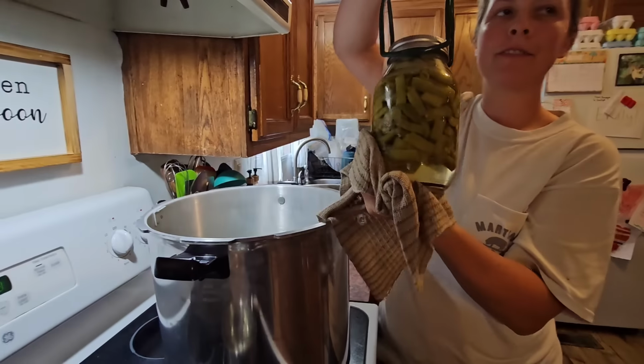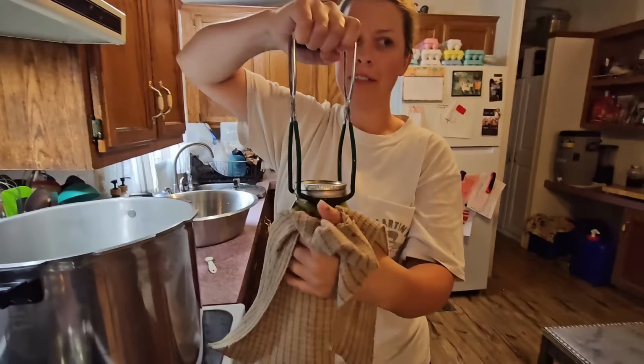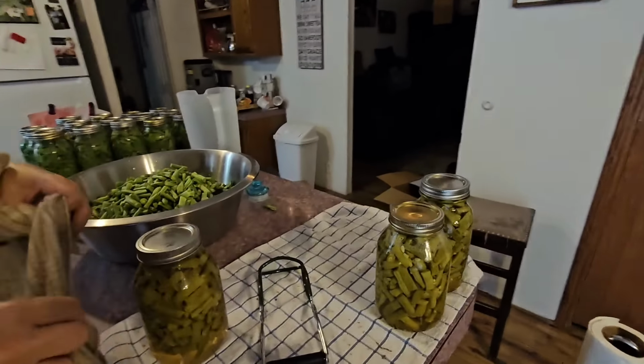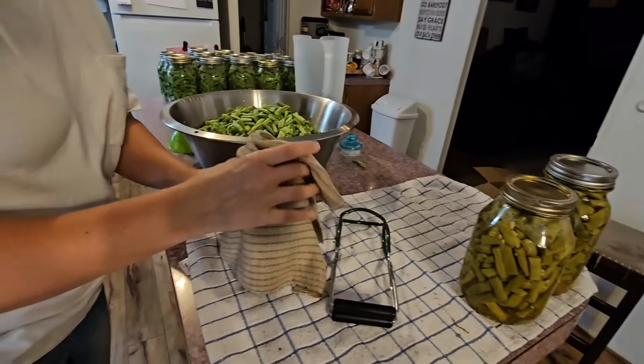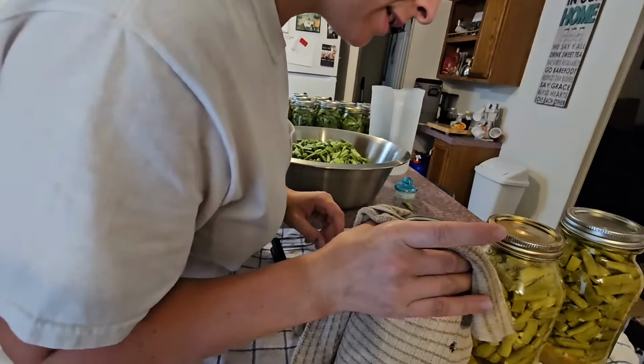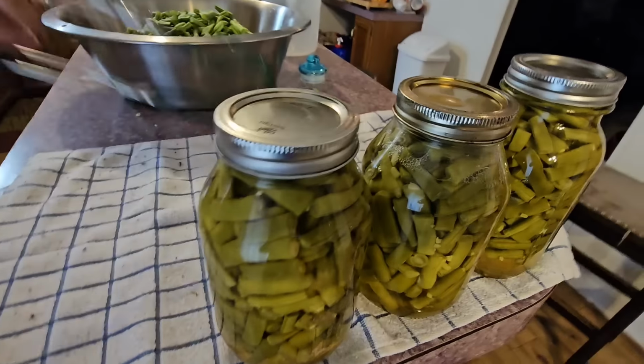So the full process, from the time they go in to the time they came out, was probably about 2 hours. Oh yeah, at least. So we're going to be doing hot water bathing. Yeah, hot water bathing doesn't take near as long. No, it doesn't take near as long.